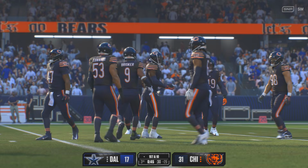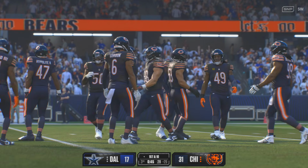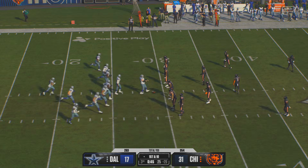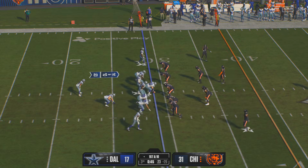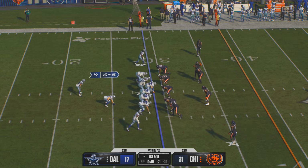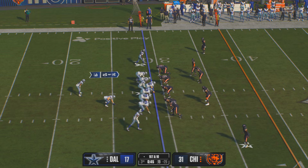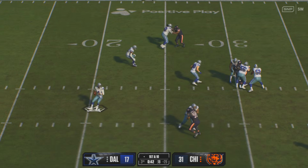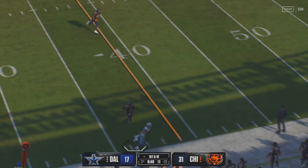Yeah, and every team that we ever talk to says the exact same thing. When you start a drive from that deep in your own territory, the goal is a minimum of at least 2 first downs, because even if you have to punt then, you change the field position, right? You flip the field a little bit. They didn't get that done. This time they want to string together a nice drive and help themselves out.